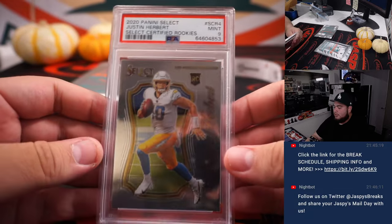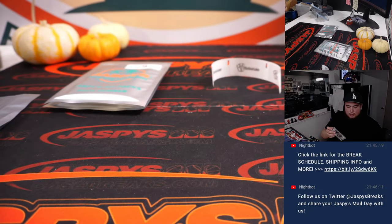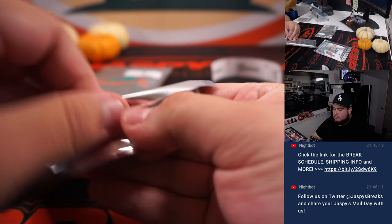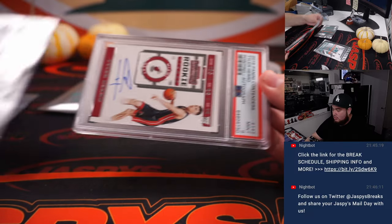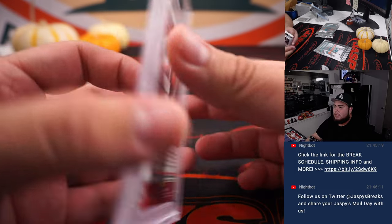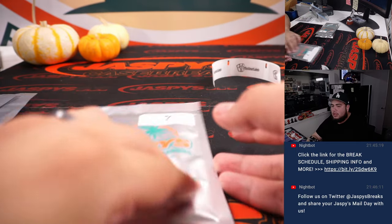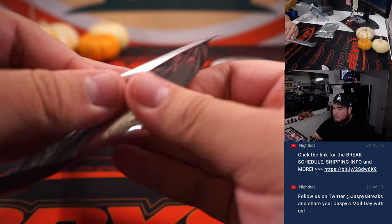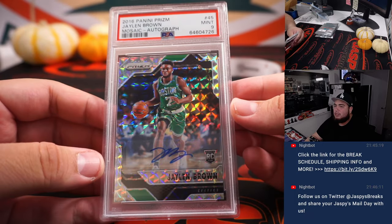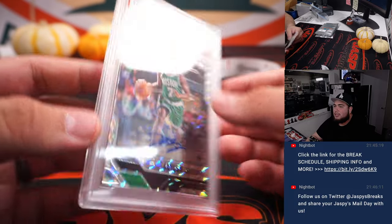And little Justin Herbert, Select Certified rookie, PSA 9 from 2020 Select. Nice Tyler Herro. That's a rookie ticket from Contenders. PSA 9. And 7. Nice. Jaylen Brown. That's a Prism Mosaic rookie autograph. And it's a PSA 9.